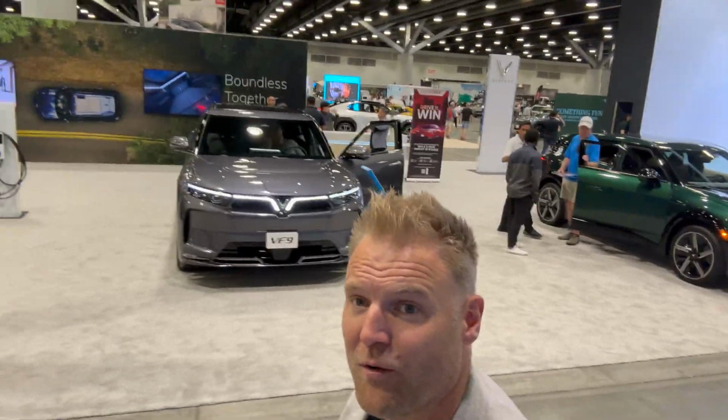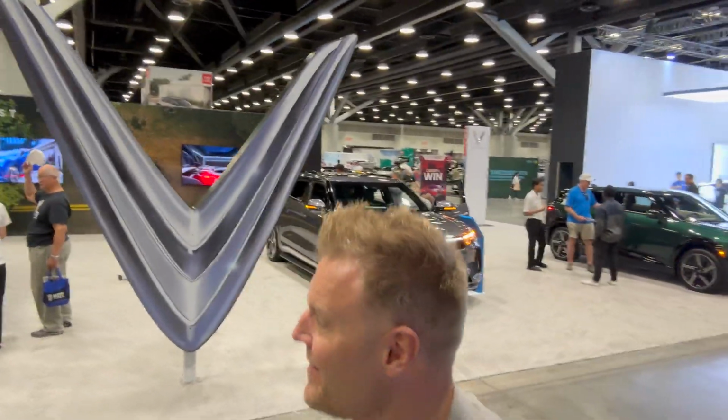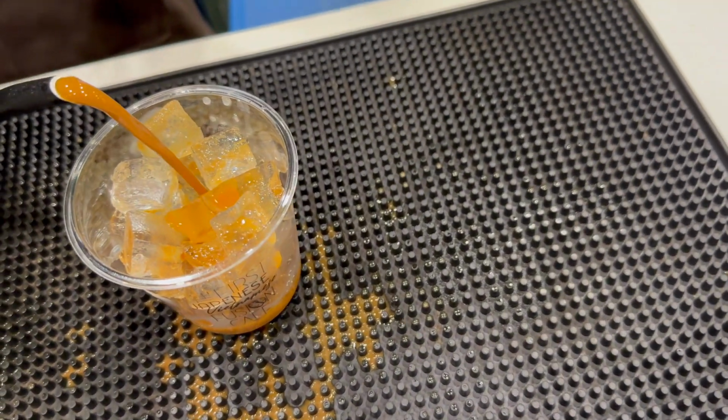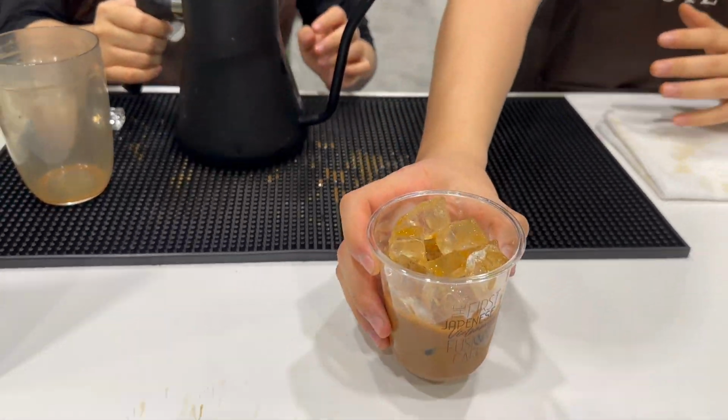Well guys, here we are over at the VinFast booth. Got the giant VinFast V here up front. They were serving some amazing Vietnamese coffee, which I love. Behind me, we're getting some amazing iced Vietnamese coffee. These guys are from Broye. They've got 2 locations here in British Columbia, one in downtown Vancouver and one in South Van. Guys, say hi. Hello. Amazing.